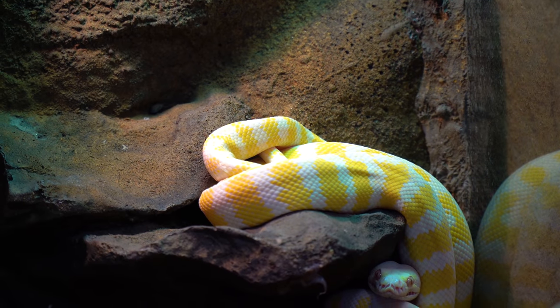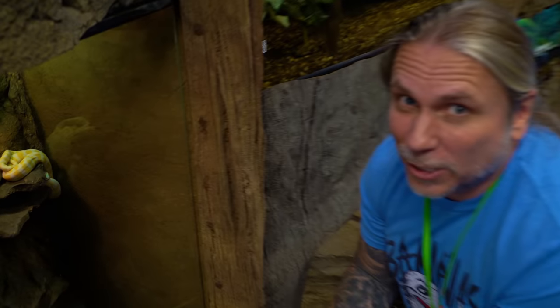Then I love this guy right here. This is Lemon Drop. This is actually a Darwin's albino carpet python. I love carpet pythons, and that is a dream animal. When the first albino carpet pythons showed up in my newsfeed one day, I was like, oh my God, they're incredible. And now we have one here at the zoo.